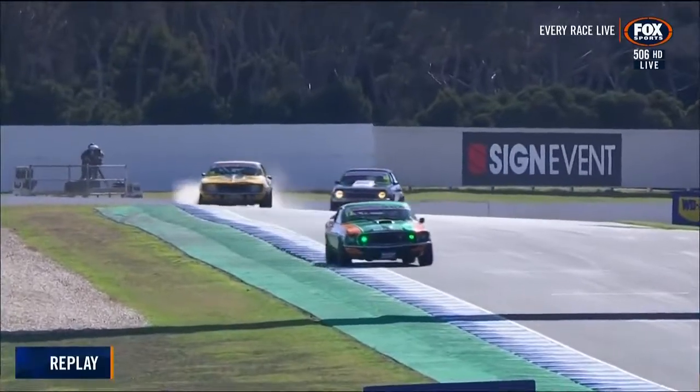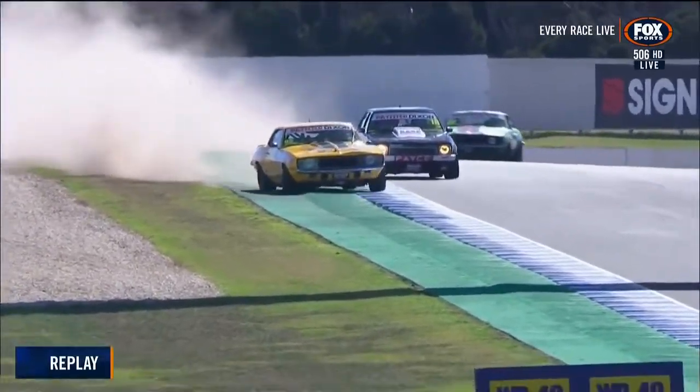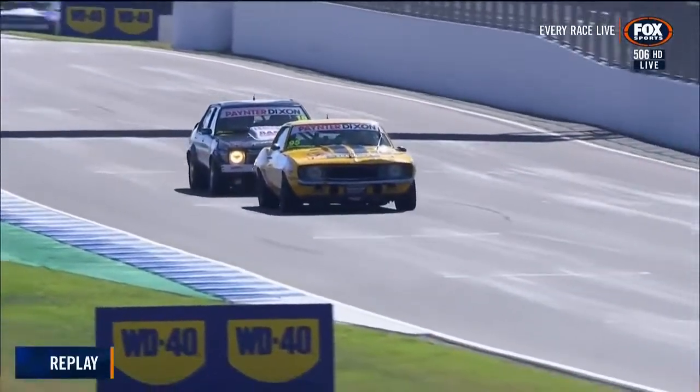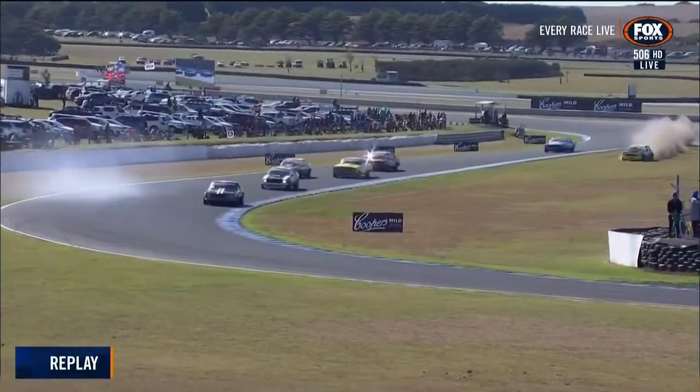Now, this was that moment we picked up on Bressington. He got out in the shale, in the rubber on the exit of turn 12, slid the thing right out over the exit curve, but managed to hold on to it. Good bit of driving. Some serious saves this week.